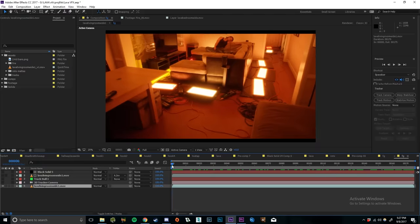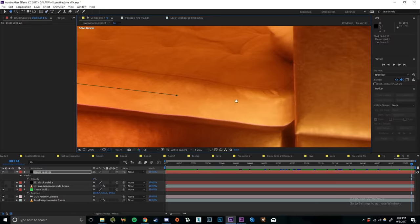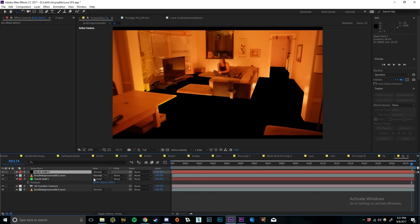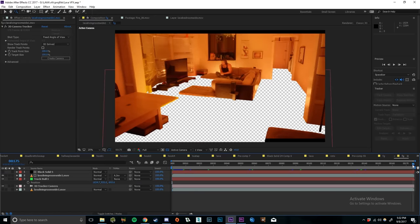The first thing I'm gonna do is, since there's camera movement, I'm gonna track this thing. 3D camera tracker on there. We're gonna do a thing called a track mat where you roto it once, you apply that mask to your tracked null. It should just work out and you don't have to rotoscope anything.